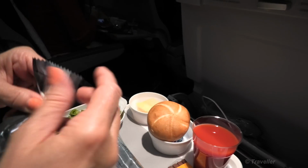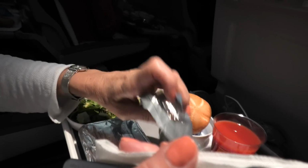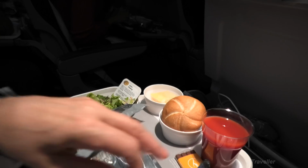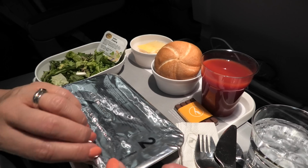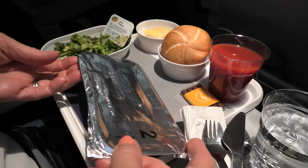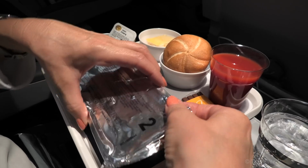Metal cutlery, which is always nice, like we always say. Fork, knife, little spoon. And serviette. Awesome. And then we move over to the main meal, which was pasta, which is the pasta we both got because they've run out of the chicken. I don't know, the chicken probably with rice or something. I didn't feel like chicken anyway. We had a lot of chicken in the lounge. I had like one piece.